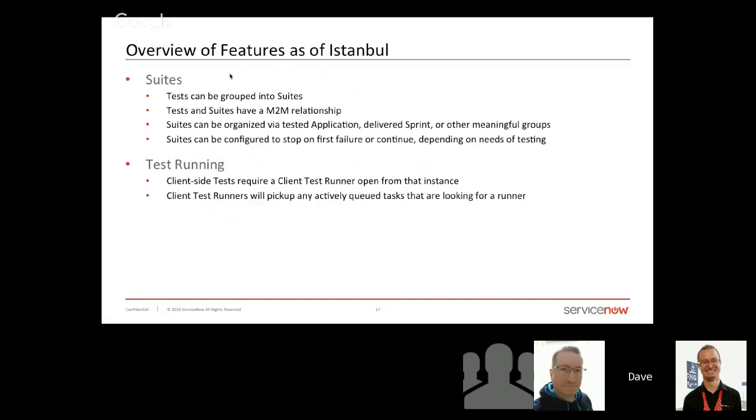These client test runners are sitting there. Any that's open is actively polling the server to see, are there queued client-side tests that need somebody to run them? And if there are, the server will say, yes, I do have a queued task. Take this one, run this one, report back. So in a lot of ways, showing our age, when we were talking about this before, we were discussing SETI at home. It's that kind of model where you've got a client system out there asking a server for little pieces of work that it then does and reports back to the server.